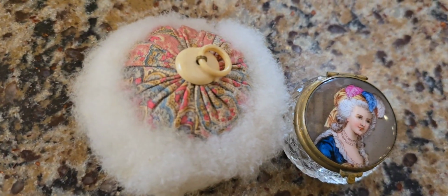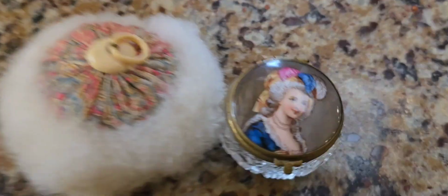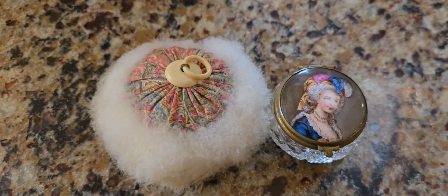Since this powder puff made out of swan's down and fabric and celluloid is not going to fit into the jar, very sad, I'm going to display them together. Why not? They make a beautiful couple, don't they?